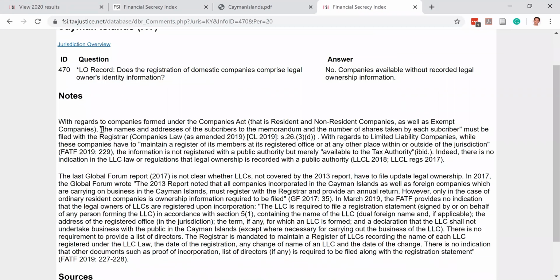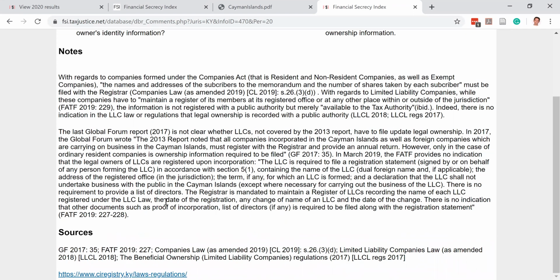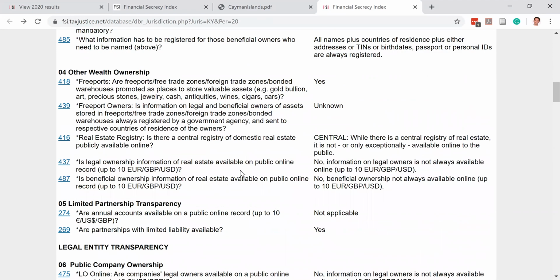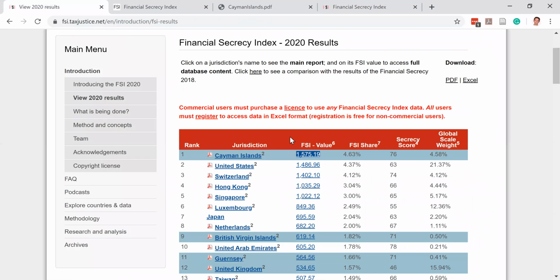Here there is an explanation of what happened at the Companies Act, the sources used, and in this case it's the Global Forum Peer Review report from 2017, and also the beneficial ownership regulations from 2017. And here you can access in the link the actual sources as well. You can do this for each of the indicator questions. Let's go back to the web page.